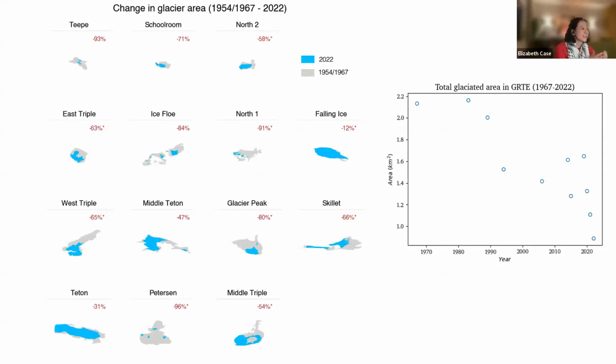Some of these glaciers' timelines start in 1954 and some in 1967, depending on when they first show up in imagery. And we can also look at the total glaciated area and how that's changing in the time period between which all the glaciers are measured. And really what you can take away is that most of the glaciers in the park have lost at least 50% of their visible ice, with the notable exception of Falling Ice and Teton Glacier. And I'll talk about those a little bit later.